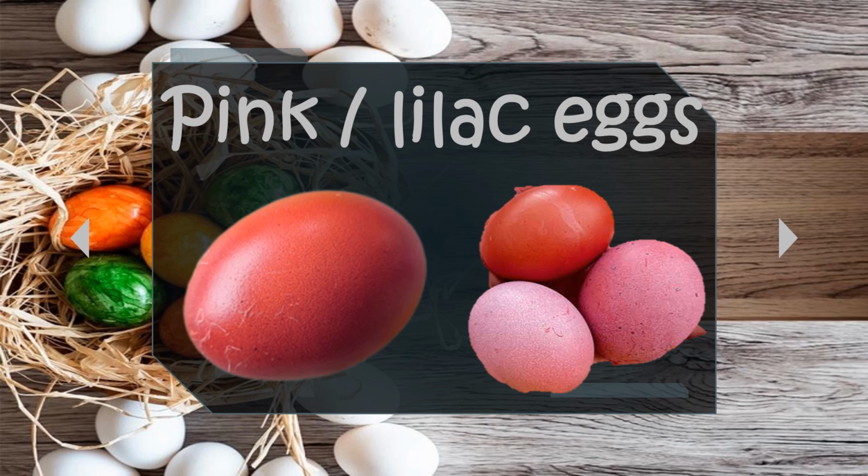Pink or lilac eggs, a splash of color in your egg basket. The surprising factors that can tint your eggs include the association between the cuticle and an extra calcium layer. The causes include stress and excess calcium in the feed.